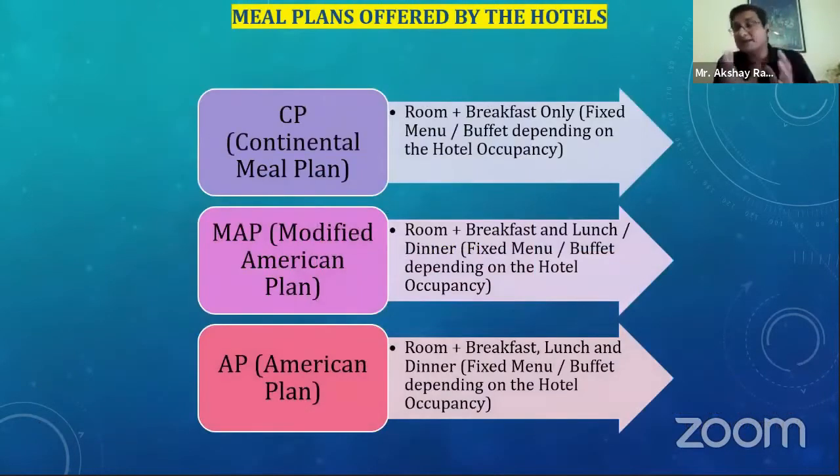Now, meal plan is, I know it may be very simple for some, but it's very important to understand the meal plan when you come to Andaman. The reason being, we have understood that up to 8 people, we generally suggest CP plan. Now, why do we suggest CP plan?